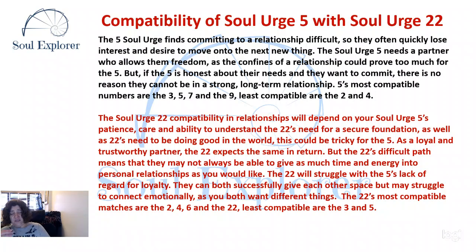As I've said, the only thing I can see that will work is that they can both give each other space. But yeah, they would struggle very much to connect emotionally, especially if they both want different things. 22's most compatible numbers are the 2, the 4, the 6 and the 22, because these are the numbers that want security, stability, and the home. And the 3 and the 5 are much more flighty, not in need of that same security. So the 5 and the 22 are a difficult one, but as I always say, if you compromise, you never know, you could work together beautifully.